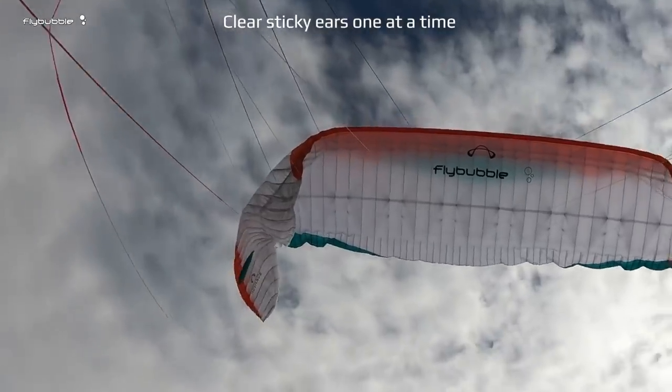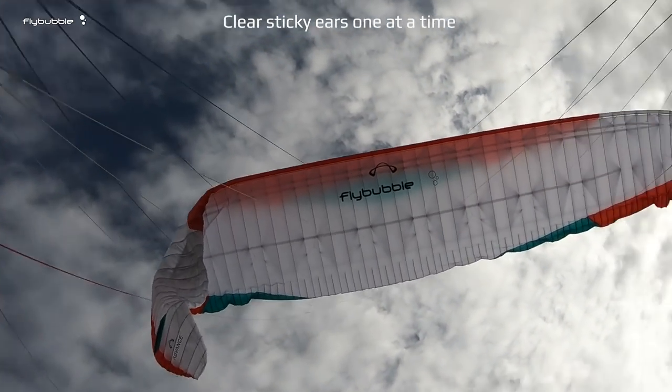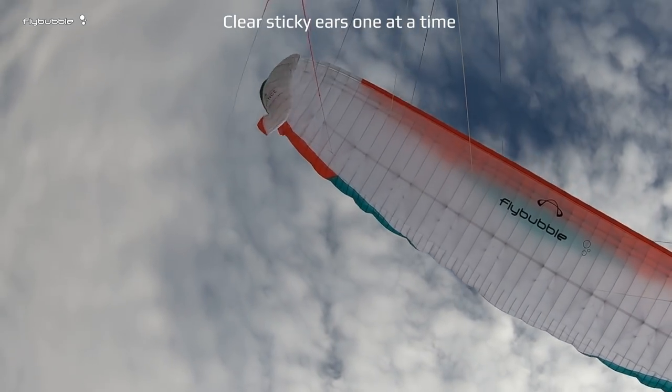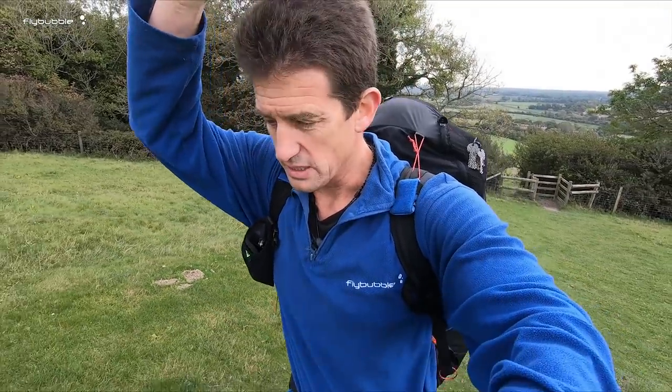If the ears stick in, clear them one at a time to avoid slowing the wing down too much and creating a stall. Keep that airspeed up. What I will say is you have to be very sure that your wing is above you when you do your big ears.